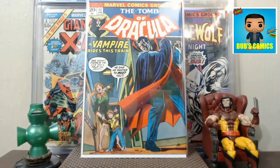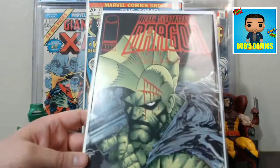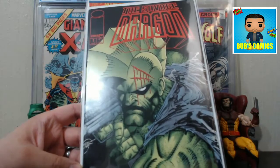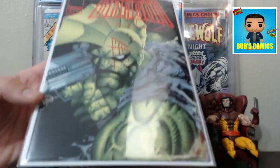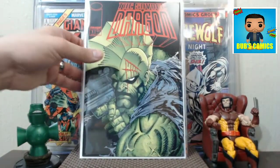I picked it up. Here is Savage Dragon number 1. Don't know much about this comic except that I know it's Erik Larsen's baby comic, but, you know, he's okay. I didn't own it for 50 cents. I figure why not get a nice clean copy of Savage Dragon for 50 cents. That's got to be a bargain in somebody's book, maybe even mine.